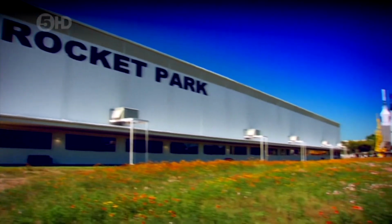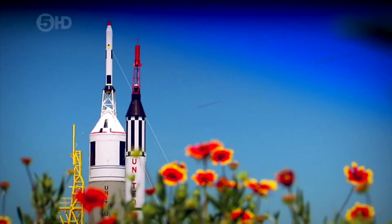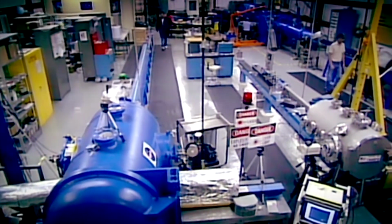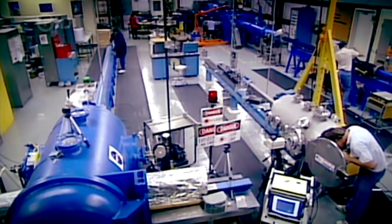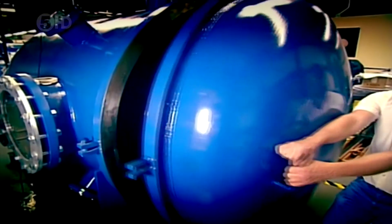At Johnson Space Center, scientists can replicate such a debris strike. They load a tiny fragment of aluminium into a special gun and fire it at 25,000 kilometers per hour at a sample of the space station's hull.